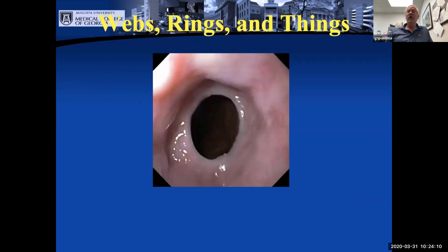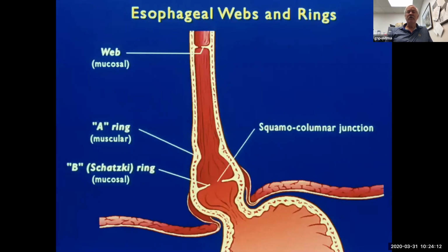Webs and rings, once again, we mentioned the hypopharyngeal ones, really common. They occur distally as well, the Schatzki's ring being the most common. Important thing, the Schatzki's B ring is always associated with a hiatal hernia and readily responds to dilation. The A ring is actually the top of the muscles that form the intrinsic lower esophageal sphincter, and this can hypertrophy and is much more difficult to treat.